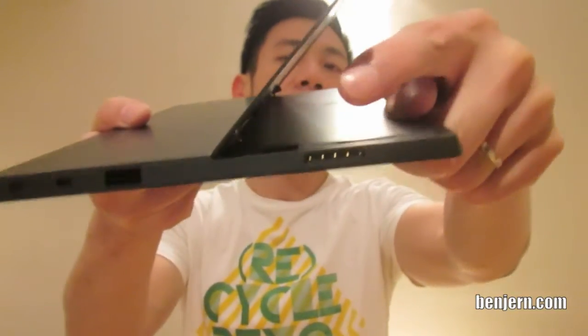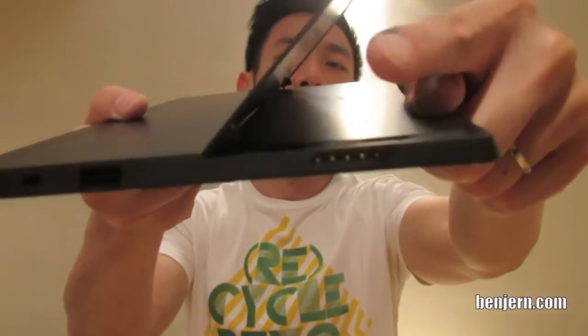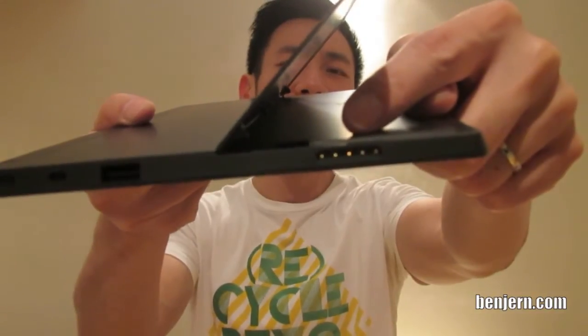The USB port allows you to plug in your mouse, your keyboard, your thumb drives, your entire external hard drive, and it just works, even printers, okay? So, what else can you do with this device? It also has a little expansion slot right here. I don't know if you can see this, but that's the expansion slot right there. That is where you can put in a micro SD memory card, if I'm not mistaken.